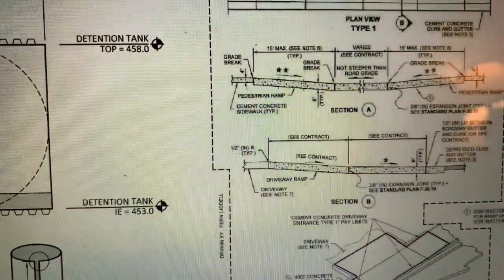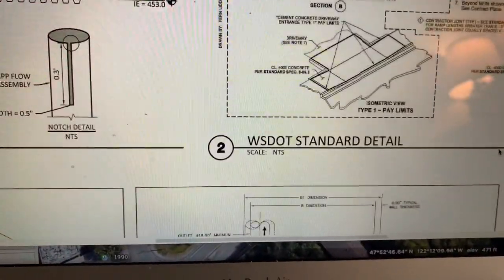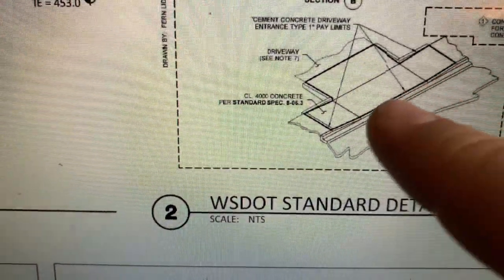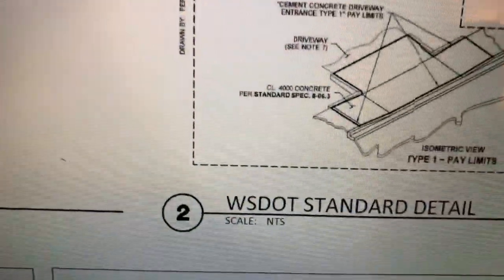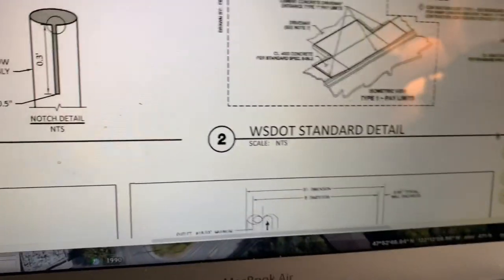What else do we got? The wings that go off to the side are your sidewalks that will need to be put in. So there'll actually be a ramp on both sides, a ramp on each side as you come in through the approach. And then there's going to be a little bit of sidewalk. That sidewalk's also going to be 6 inches. And that sidewalk I measured out is 140 square feet plus 55 square feet. That's 6 inches. This is all new.